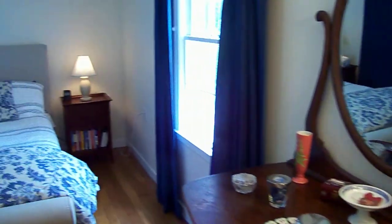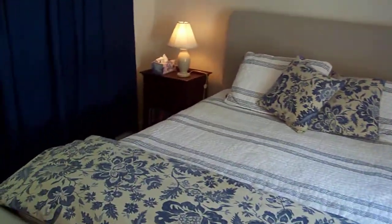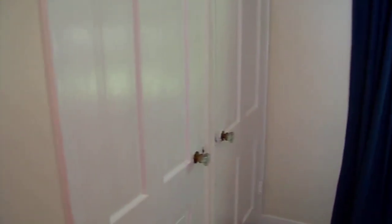Here's the other bedroom down here. With dual closets.